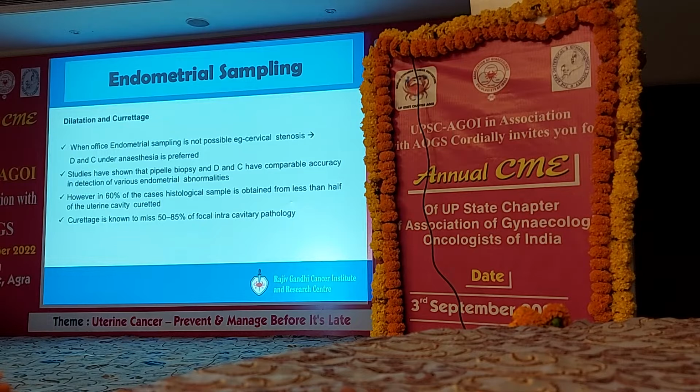If you are not able to do a Pipelle, the next thing that you resort to is a dilatation and curettage. So when office endometrial sampling is not possible, for example, there is cervical stenosis, or sometimes the patient is just simply uncooperative, we want to do a D&C under anesthesia. Studies have shown that Pipelle biopsy and D&C have comparable accuracy in detection of various endometrial abnormalities. However, in 60% of cases, the histological sample is obtained from less than half of the uterine cavity. Curettage is known to miss 50 to 85% of focal intracavitary pathology. So if you have a small pathology, say at the cornual ends, or somewhere stuck in the fundus, or close to the internal os, you just might miss it, even if you do a D&C.